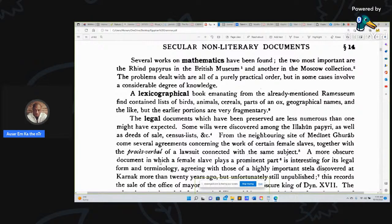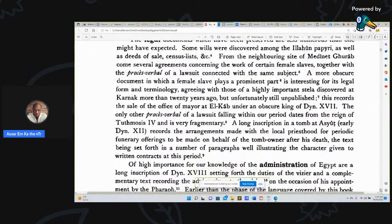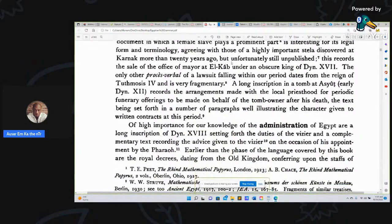A more obscure document in which a female slave plays a prominent part is interesting for its legal form and terminology, agreeing with those of a highly important stele discovered at Karnak more than 20 years ago, but unfortunately still unpublished. This records the sale of the office of a mayor at El Kab under an obscure king of Dynasty 17. The only other process verbal of a lawsuit falling within our period dates from the reign of Jehudimus IV, and it's very fragmentary.